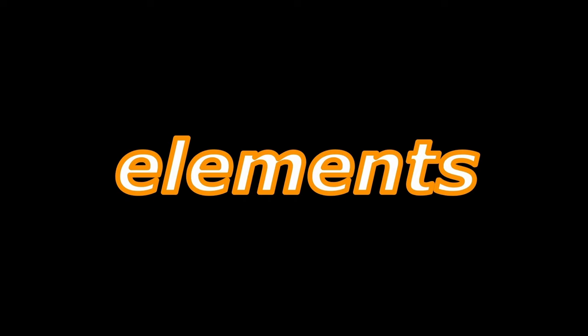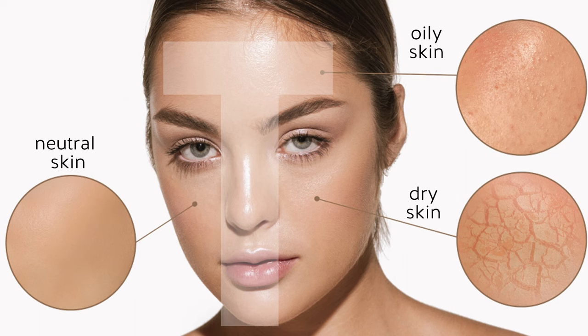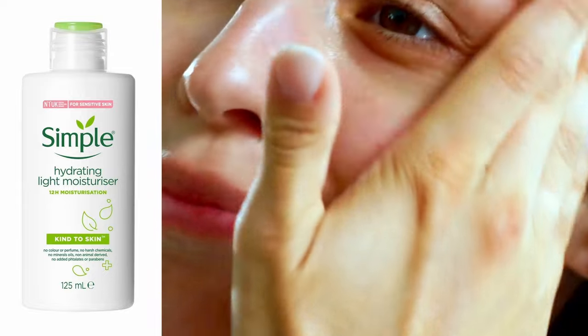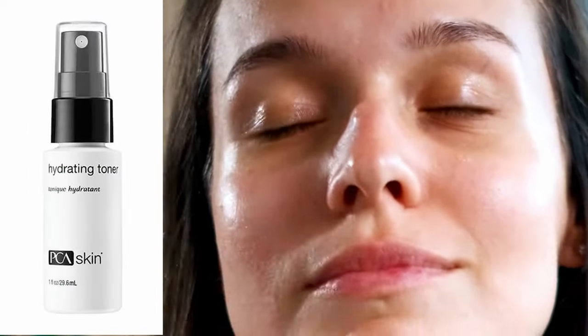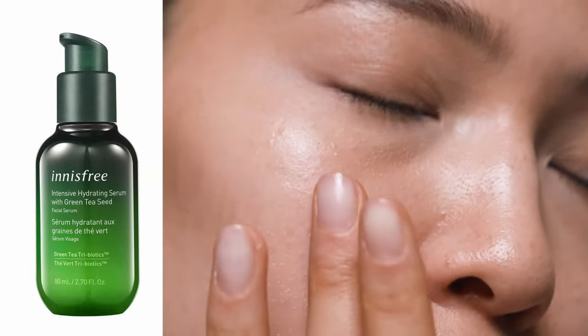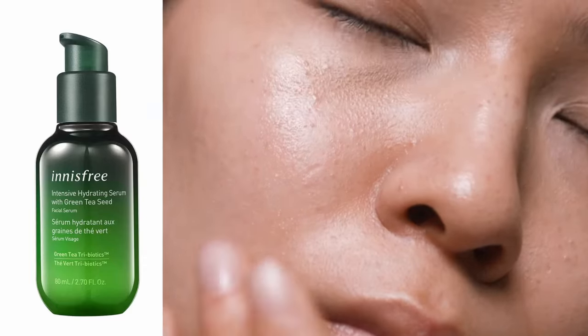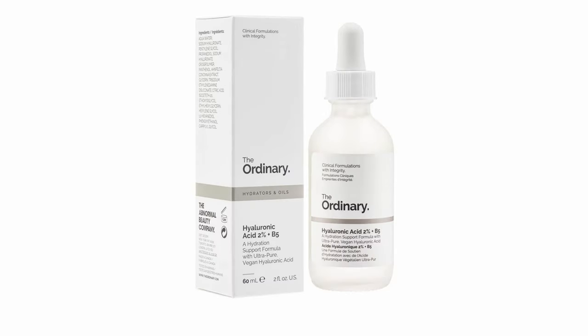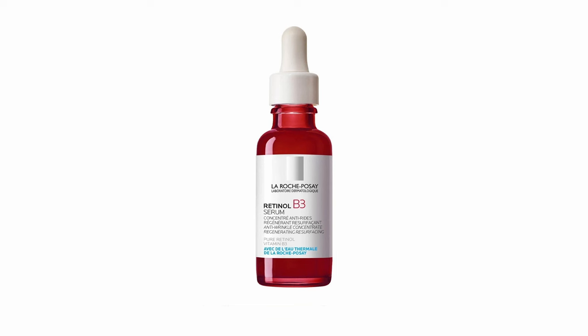However, your skincare routine may require additional elements depending on your specific skin type. For dry skin, consider using a hydrating moisturizer, toner, and serum to maximize moisture and nourishment, leaving your skin looking glossy and supple. For oily skin, you need products containing niacinamide, hyaluronic acid, and retinol to regulate oil production, prevent pimple breakouts, and improve overall skin health.